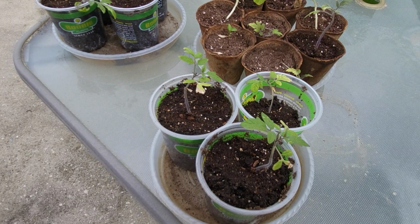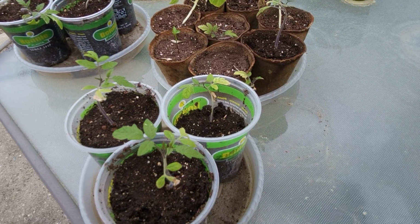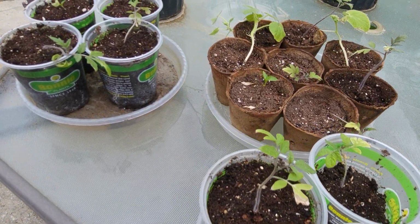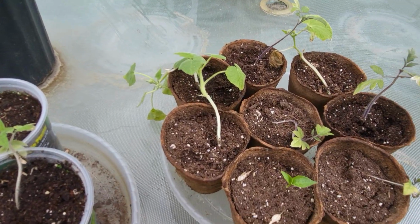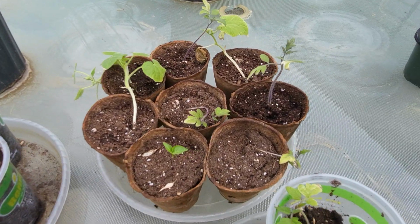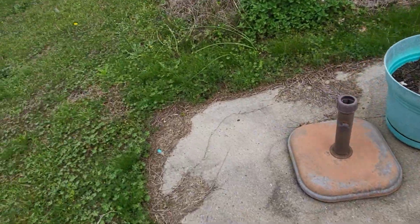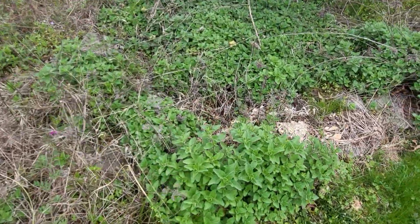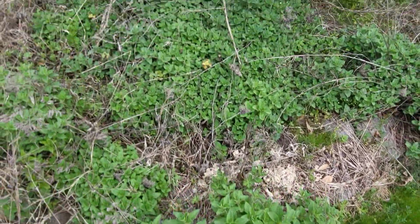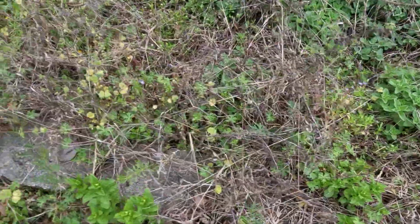All right, I've got my seedlings out. They're ready to get in the ground. They really are. I need to give these more water. They really starve for water in these little Jiffy Pot things. I don't know. So, got some. Look at this. This is overgrown. That's all oregano. This stuff goes like crazy. I have some mint coming up here.